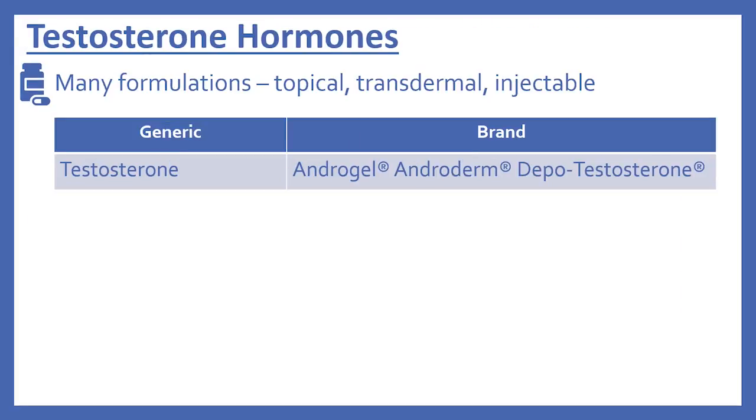Then there are also testosterone hormones. There are many formulations of these as well. Includes topical, transdermal, and injectable. And the generic is testosterone. Brand names are AndroGel, Androderm, or Depo-Testosterone.